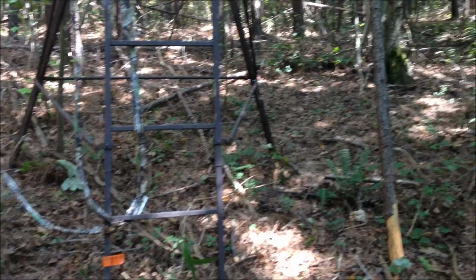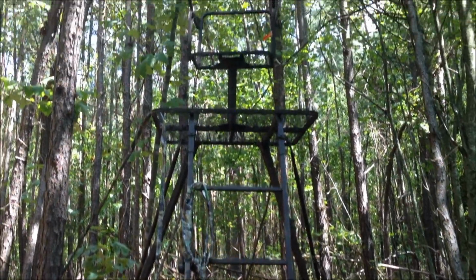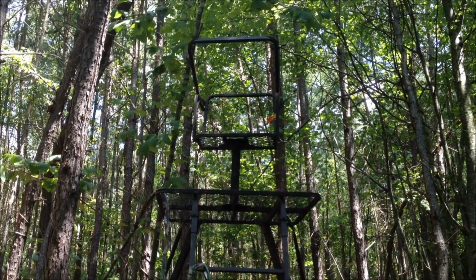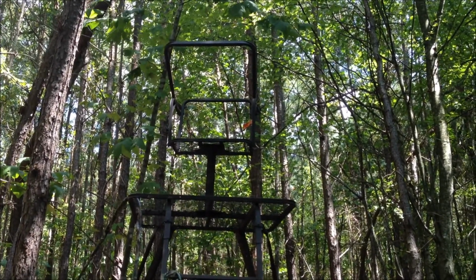Just real quick, I just got off the stand. I want to show you what I've got here. It's this little quad stand. That chair up there swivels around. I've got some padding that goes up on there, and it's a shooting rest, to make it a little more comfortable.